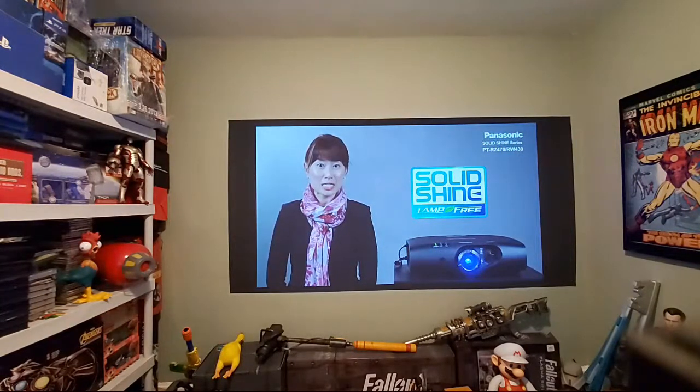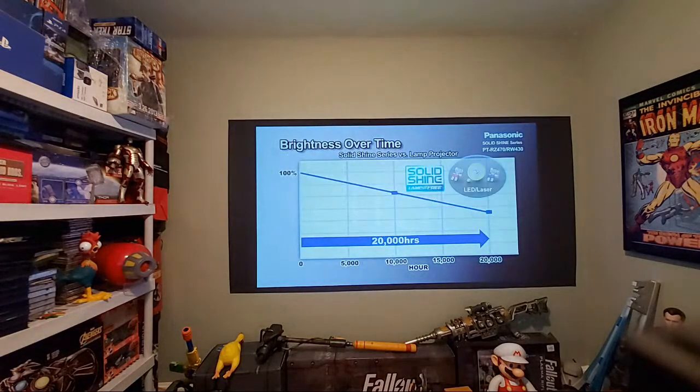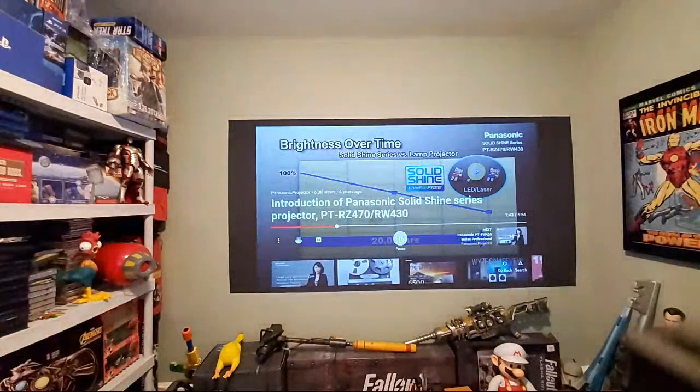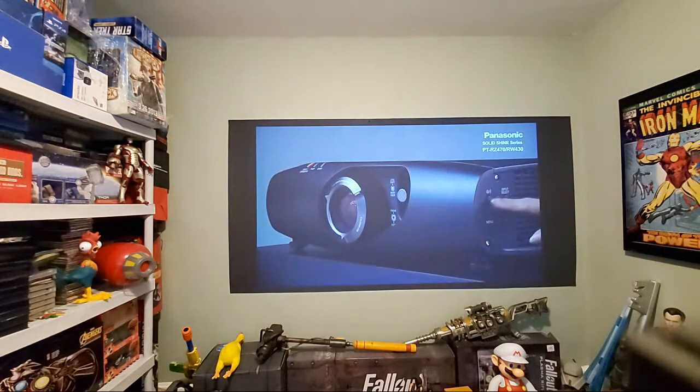Due to its excellent TCO, the Solid Shine series delivers more value in terms of brightness. Lamp-free, because of the slow linear brightness drop. I ain't worried about that because our technology covers that part. I want to show you. There it is. That's what I'm going to show you. Turn it on and off only when necessary, and the number of times you turn the projector on and off does not hurt the light source. Portrait mode capability.